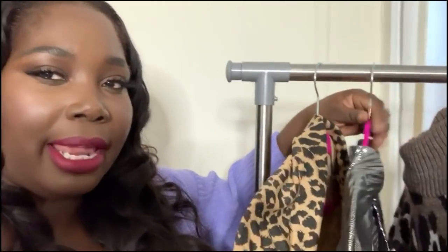I'm about to space my hangers because I don't like when my hangers are like this. My background is retail, so I definitely like to space my hangers right.